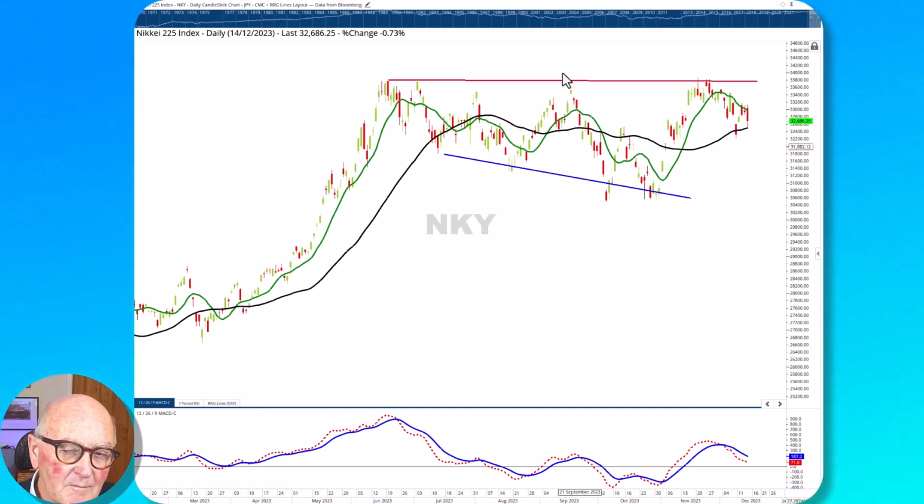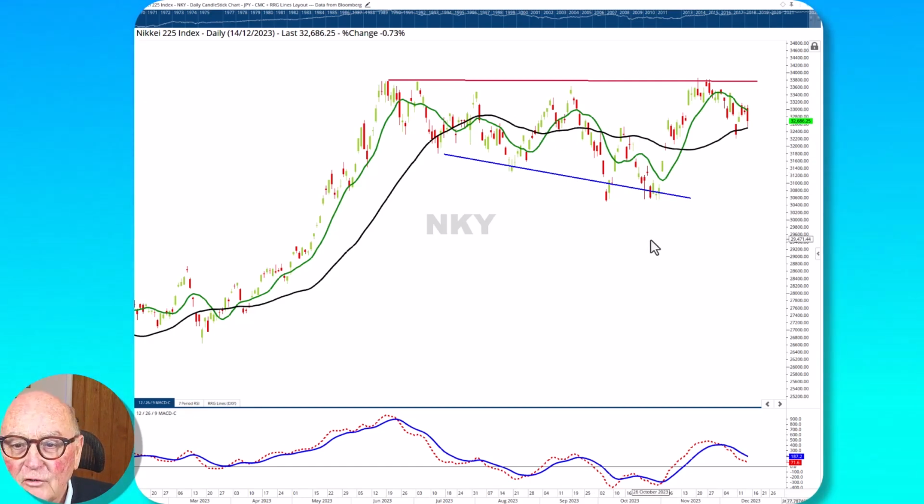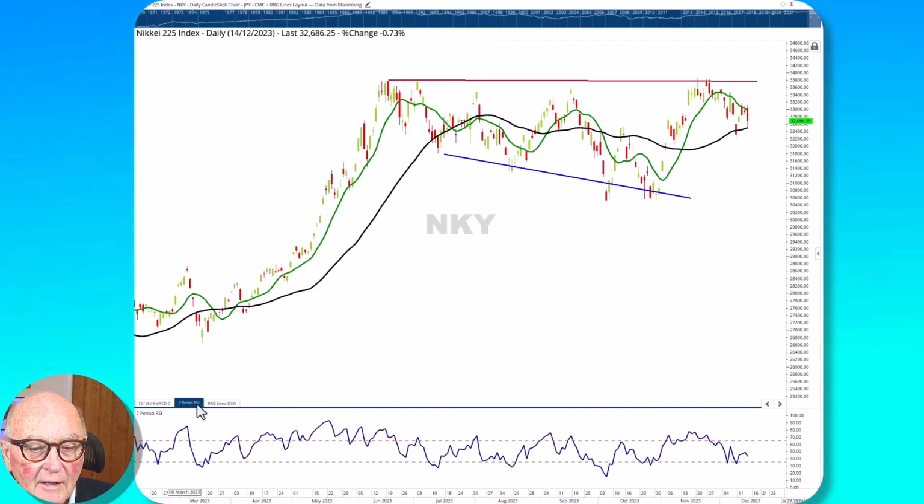It's making a megaphone pattern, which is a bit of an unusual pattern, a wedge that is widening out. But the MACD is very negative for it, and the RSI also quite weak.